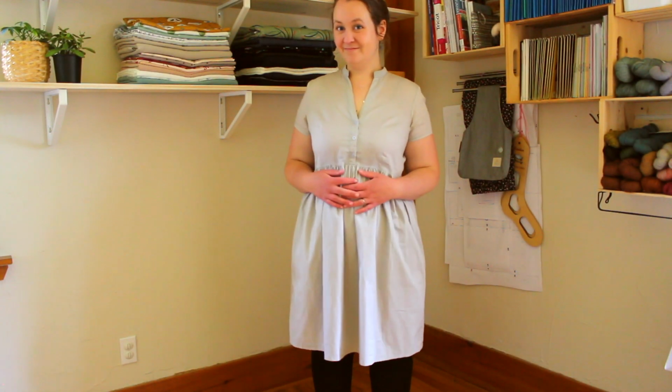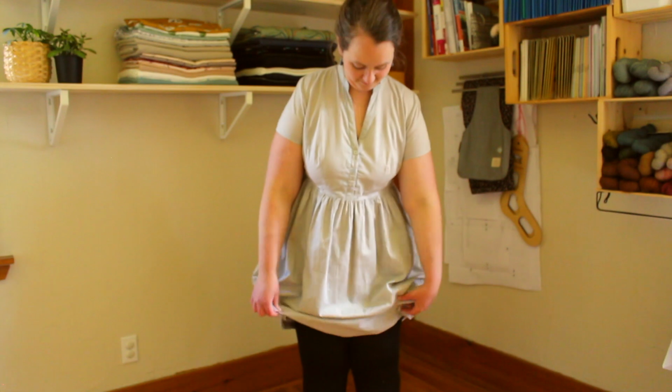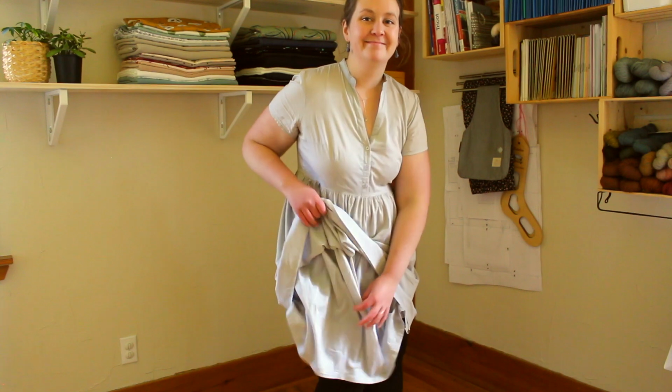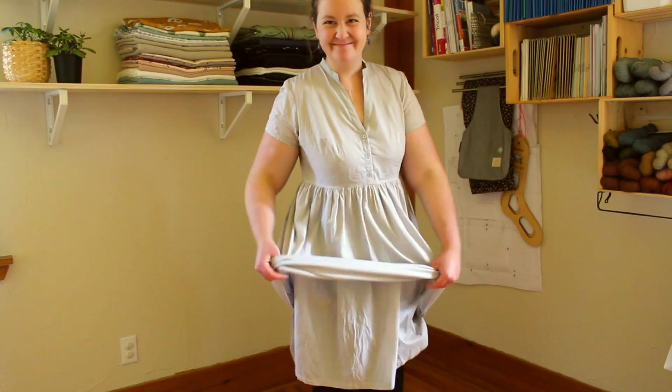I have this one, which I made first in cotton lawn, so quite a thin fabric. Because it's thin and very slightly sheer, I have lined the skirt in the same fabric. So I had enough to make the skirt twice, basically, and so it's a double skirt. It's completely lined. So I feel very comfortable in this, and it's so light and airy and perfect for late spring and summer.